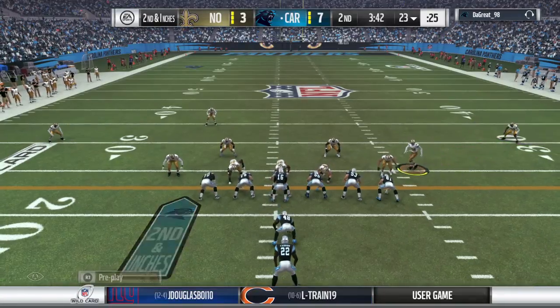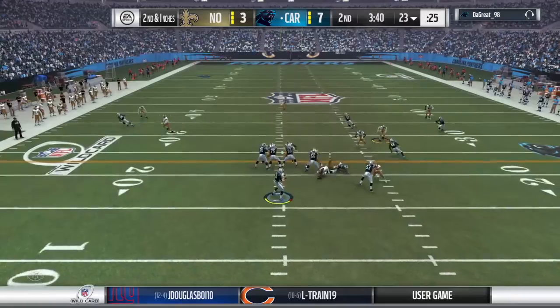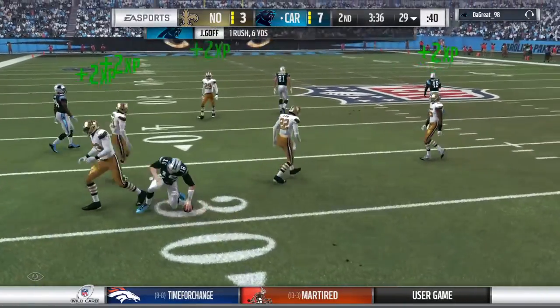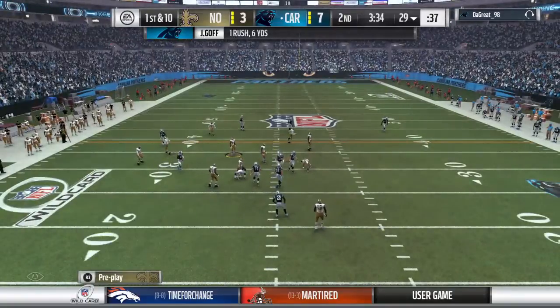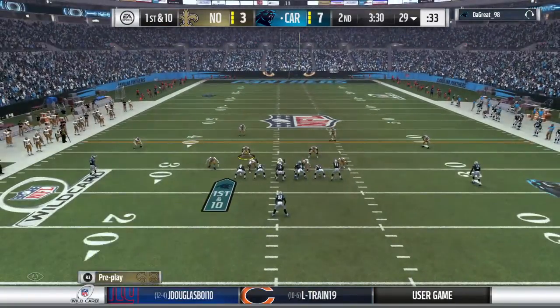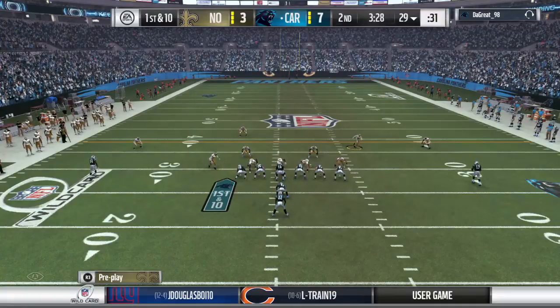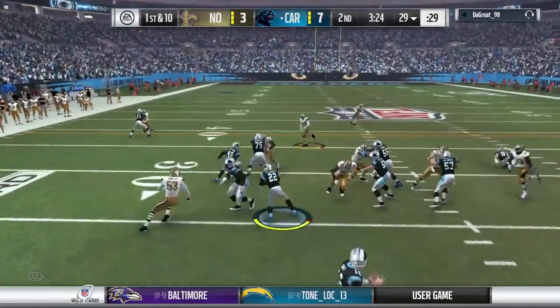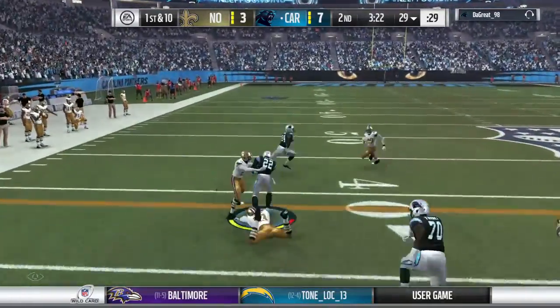On second down, here's Goff. Buying time to his left, and avoids the contact by sliding. They get 6 on the pickup there as the drive will continue. Partner, he was going through his progressions. Not there, not there. After about the third one, he decided better pull it down and run for it. And he slides down and avoids the hit for good measure.